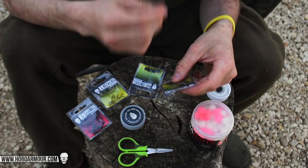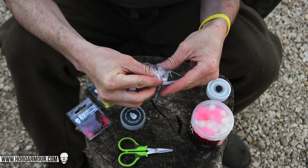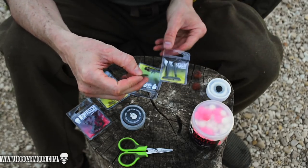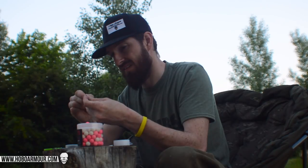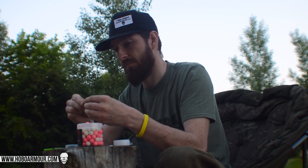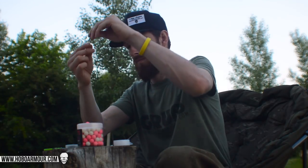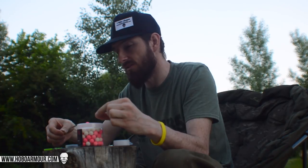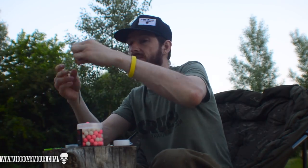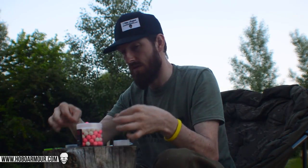Then what I'm going to do is slide on an anti-tangle sleeve. I'm going to just tie a loop so we can click that onto our quick chain swivel, because I generally use these on helicopter rigs. I want about 7 inches for where we're fishing here. Yeah, that's about right.